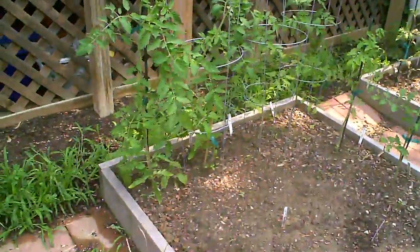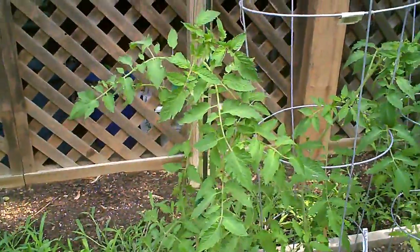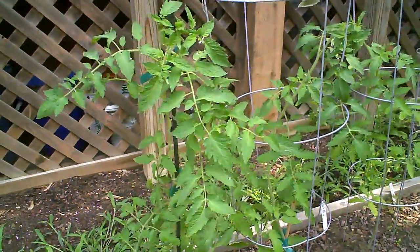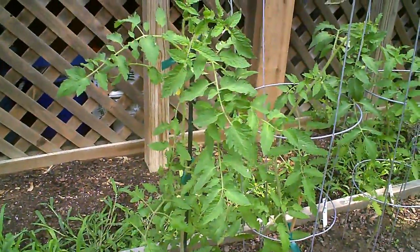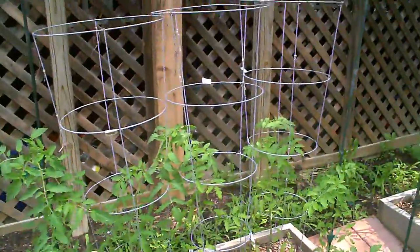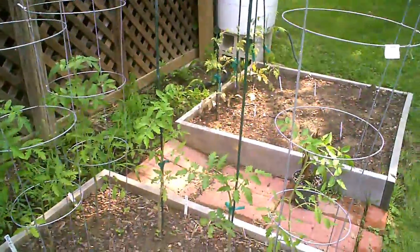Same thing over here. I think I mentioned this plant on the end. This is a San Marzano plum tomato, which I'm trying for the first time this year, and it just gets bigger every hour almost. I did leave the bigger cages in place because they seem to be big enough, so we'll leave those, but staked everything else.